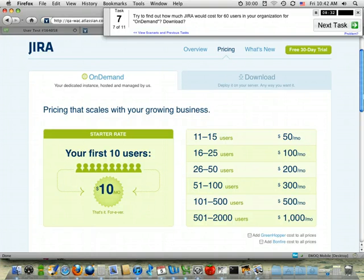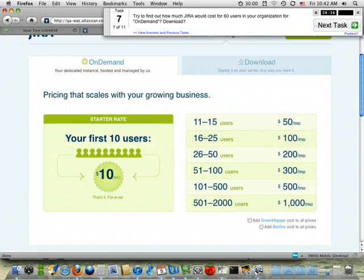Let's see here. Demand download right here. So for 60 users, it's not really out of the realm of what I would expect.